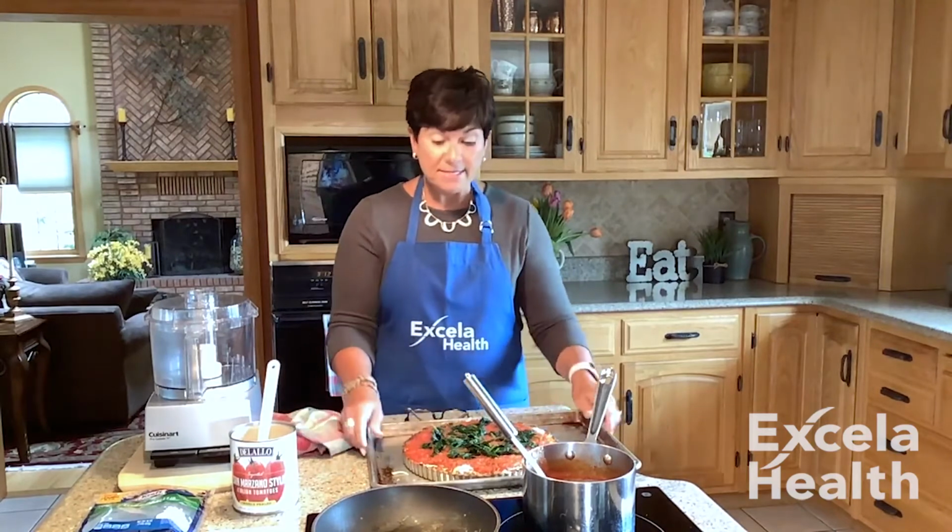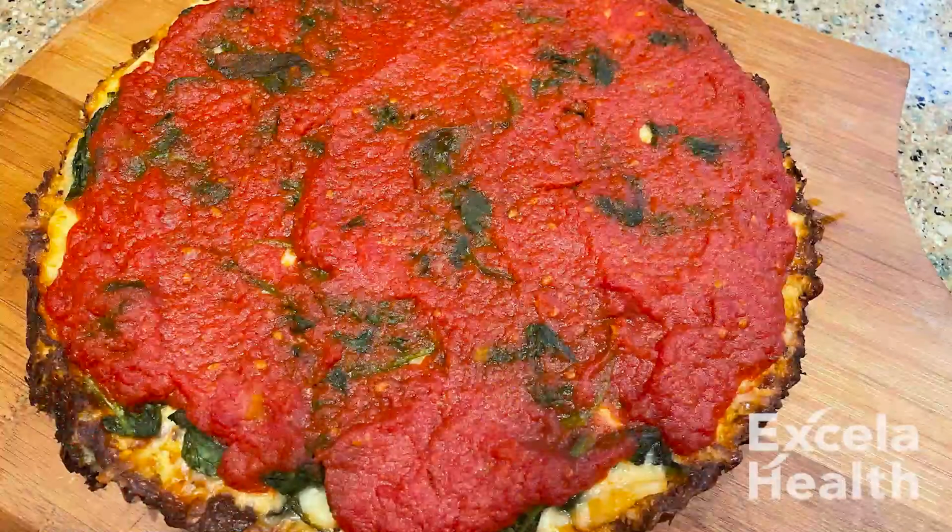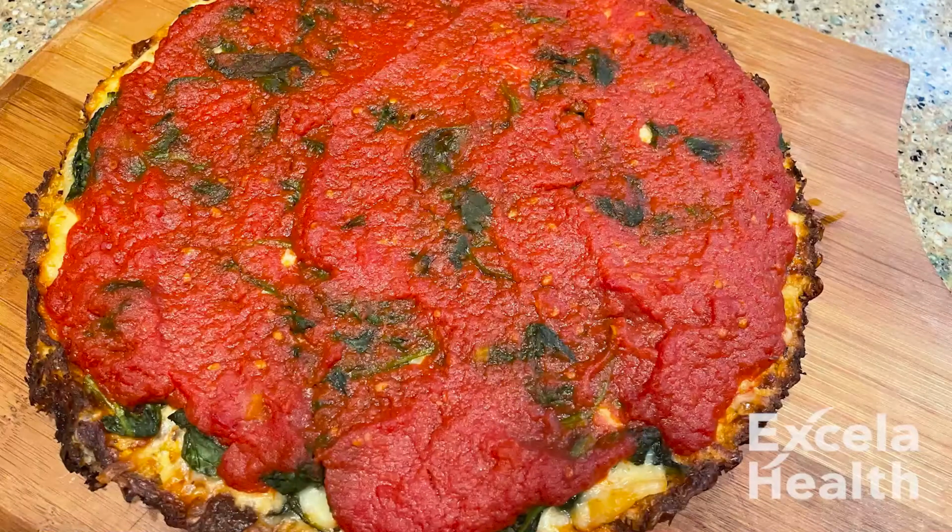So this pizza right here is going to go back into the 400-degree oven for about 15 minutes until you can start to see the cheese getting all bubbly. Then you're going to take it out, let it rest for a little bit, and then you're going to cut it. And this is what it looks like when it comes out of the oven.